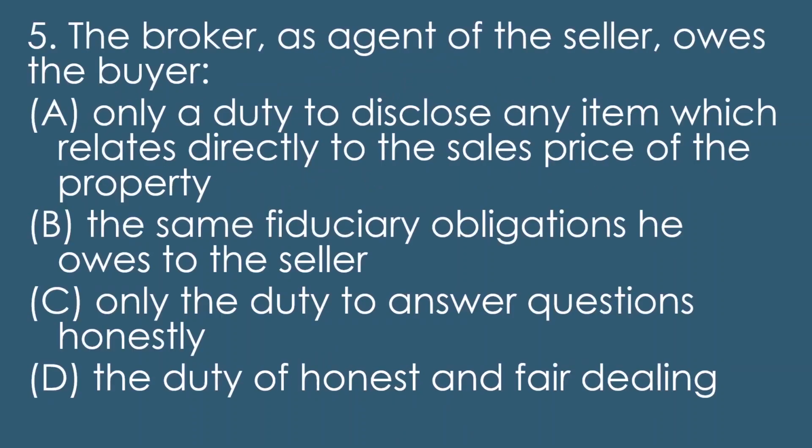Question 5. The broker, as agent of the seller, owes the buyer: A. Only a duty to disclose any item which relates directly to the sales price of the property. B. The same fiduciary obligations he owes to the seller. C. Only the duty to answer questions honestly. D. The duty of honest and fair dealing. So what we're talking about here is the broker, as agent of the seller, owes the buyer.